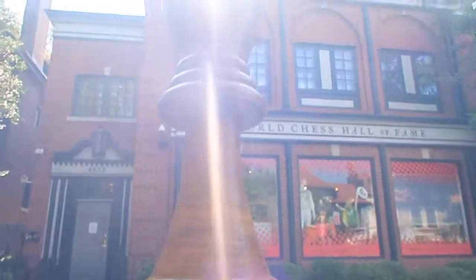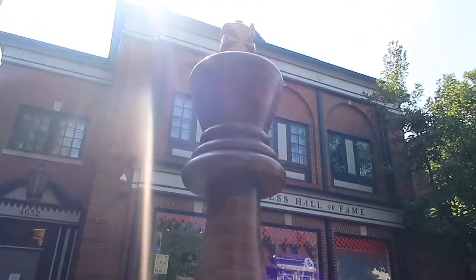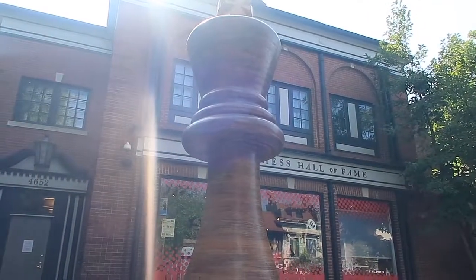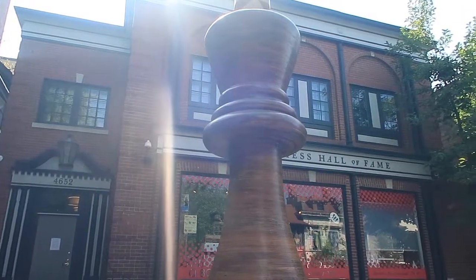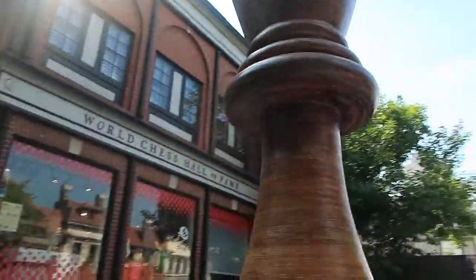So in keeping with doing niche, weird and wonderful things, we have come to the Chess Hall of Fame in St. Louis, and if I spin you around this way, this right here is the world's largest chess piece, measuring 14 feet 7 inches and 6 feet in diameter. It is absolutely huge.